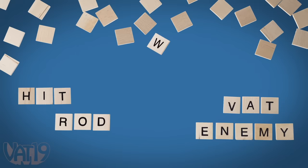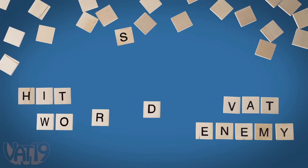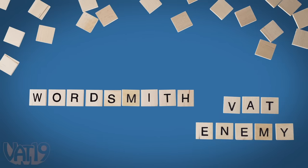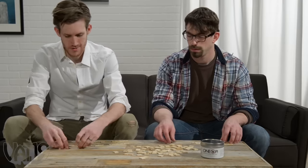Grab the D-E-B-U-T from the middle of the playing area and change your rod to word. Then your supposed best friend stabs you in the back, steals it, and spells sword. Luckily, you can take the M from the shared tiles, add it to the word you already had, steal back sword, and make wordsmith. All words are always vulnerable to theft until the game is over.